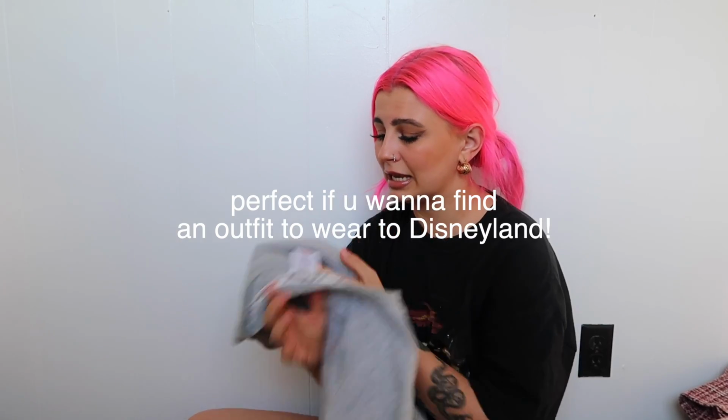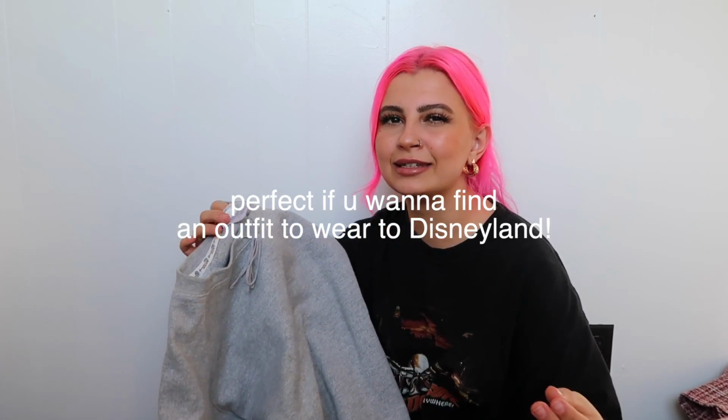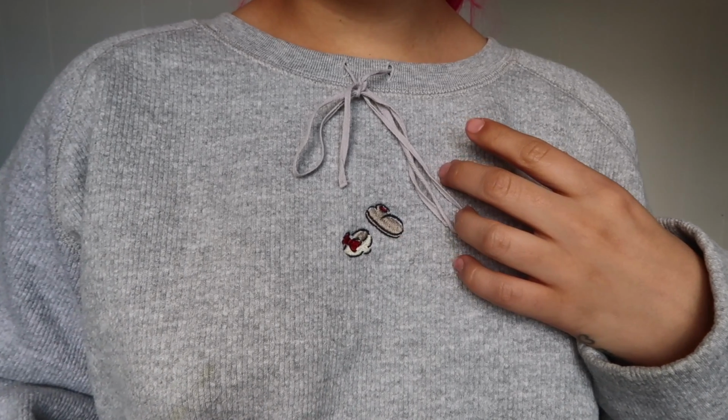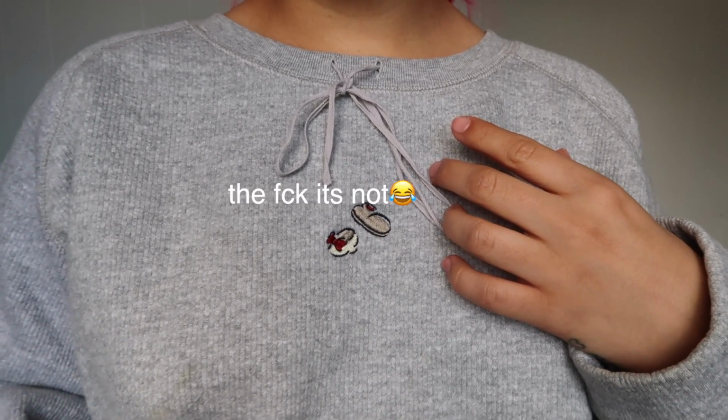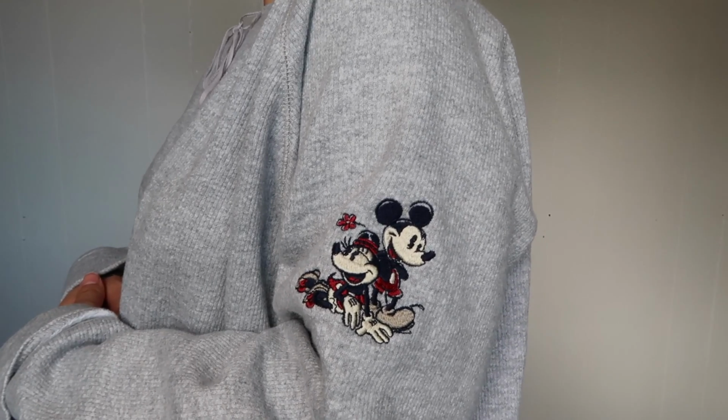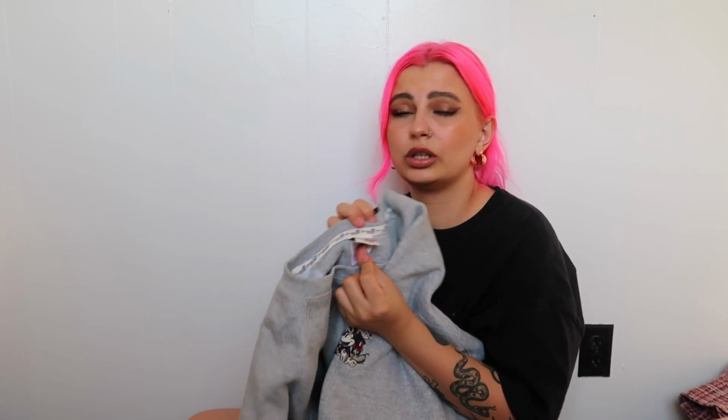Always have to get something Disney. I feel like the outlets are perfect. If you're someone that loves very vintage Disney, the amount of stuff that I see that's Disney at the outlets is insane. It's always really cool pieces too. I mean, this time I didn't really get that many. I don't even know what that is. It looks like a Cinderella slipper, and then it has Minnie and Mickey. Again, just very cute, very vintage looking. The tag is definitely really old.